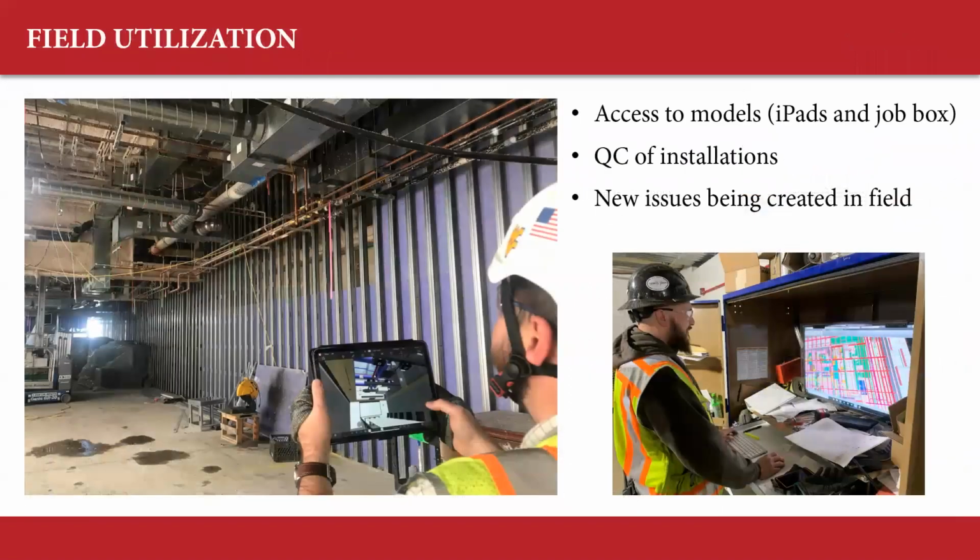And then finally, it doesn't just stop within the coordination team, or the pre-con team. We're using this in the field. All this information we're generating, the models, the documents, are all out in the field, by use of an iPad. Revisto works at least equally as well on an iPad. All the features are there. We've got job boxes set out in the field with access to the models. So our team and subcontractors are using these out in the field.